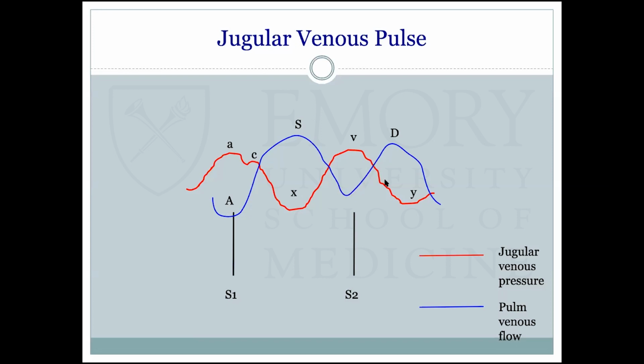And then as the left atrium empties, you have increased flow back into the left atrium. So as the atrial pressure goes down, pulmonary vein flow goes up. And as atrial pressure goes up, pulmonary venous flow goes down, or even becomes inverted when the atria contracts. Just putting all that together to understand atrial pressure.